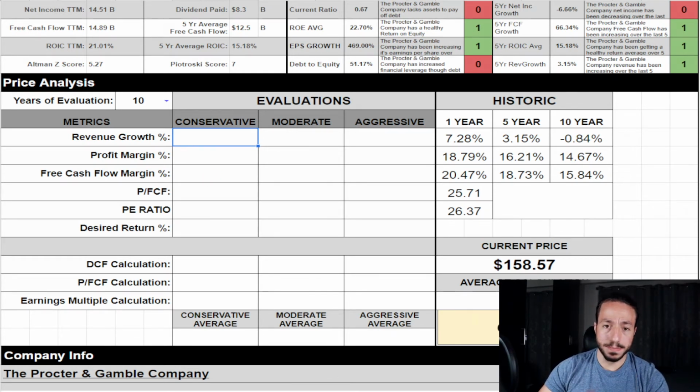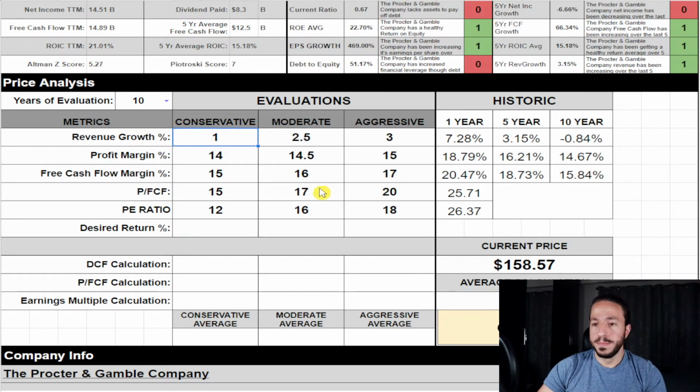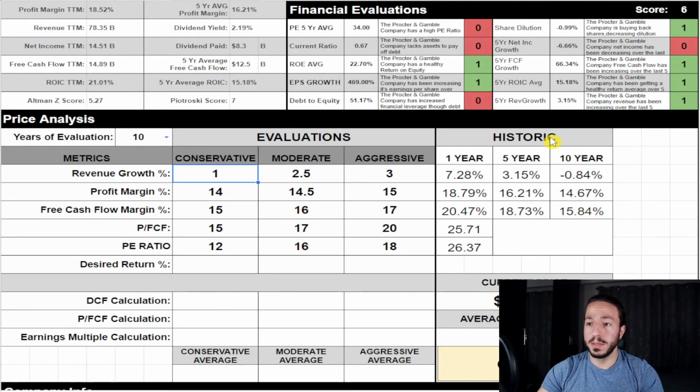So stay tuned. Taking a look at these numbers here, you're probably wondering why I did 1% revenue growth. Well, look, we're sitting at 3% revenue growth. I can't imagine over the next 10 years of this evaluation that this company is going to just get massive growth. I don't believe that's going to happen. So I stuck with a pretty conservative estimate of 1, 2.5, and 3% revenue growth on the high side over the next 10 years.